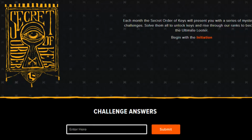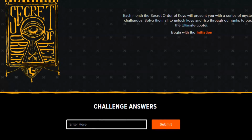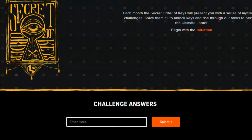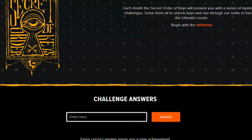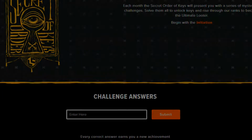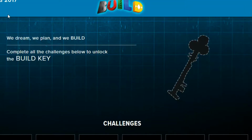Alright, so I did find out what the Secret Order of the Keys is about. It's a kind of reward system. You get a series of puzzles, and essentially you join and log into your Lootcrate account, and you've got the membership screen. You do the initiation, it tells you what it's all about, and you get a various amount of puzzles based on what's in your box. You get 6 challenges in this particular box.